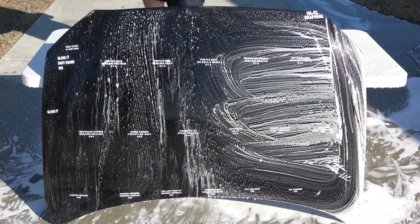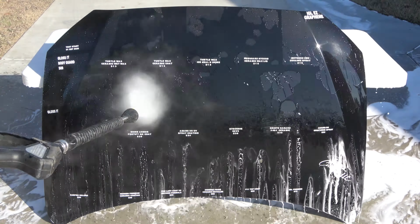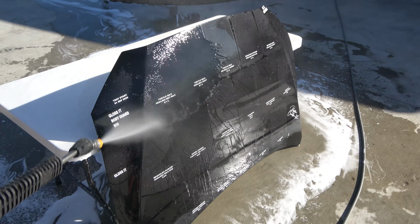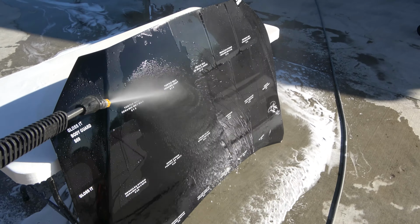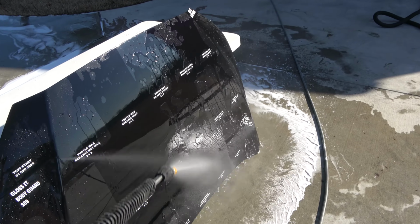So if you're new to this channel and haven't followed these tests, I've been doing tests like these for the past 6 years now. This panel sits outside 24 hours a day, 7 days a week behind our shop here in East Texas, exposed to the elements, and we'll of course wash it and inspect it on a monthly basis until the last one fails.